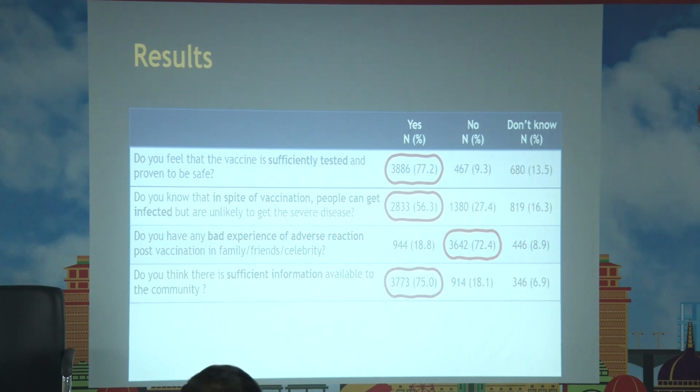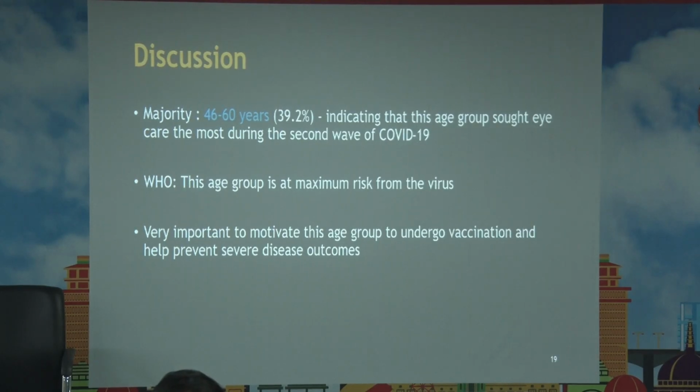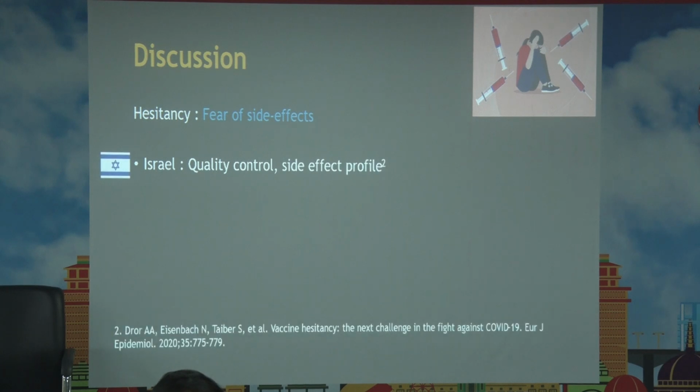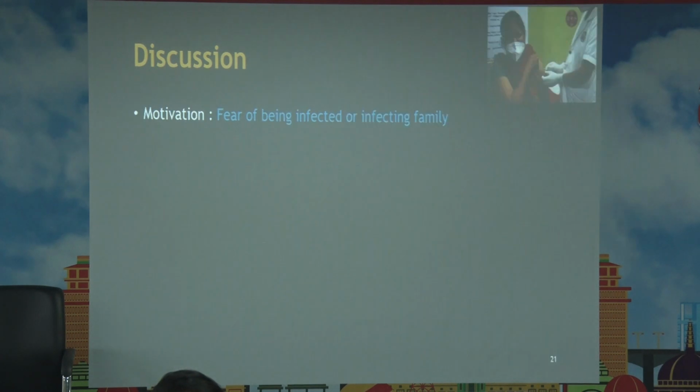75% of the patients believe that sufficient information is available related to vaccination to the general public, and 82% agreed that once vaccination is made compulsory by the government, only then will it help in the vaccination drive and in eliminating COVID-19. The most important hesitancy factor noted in our study was the fear of side effects post-vaccination, and this has been similar to studies reported from Israel and Portugal.